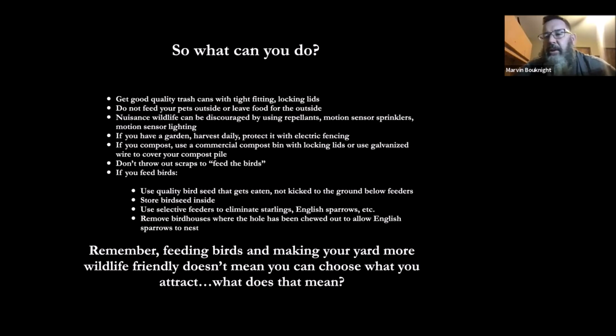If you have a garden, try not to let things stay on your garden that long. Try to harvest daily. And if you feel like you need to protect it, put up some electric fencing to protect it. If you compost, use a commercial compost bin that actually seals and locks. Or use galvanized wire to fence off your compost bins.